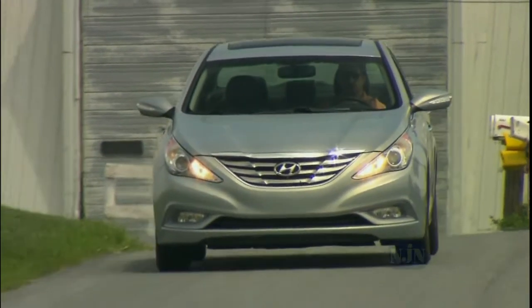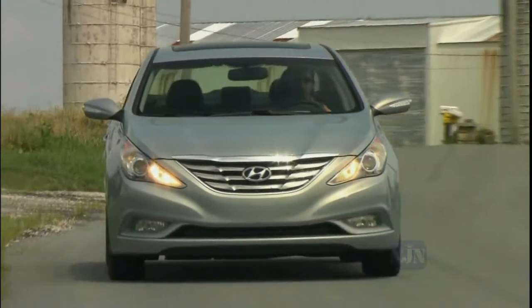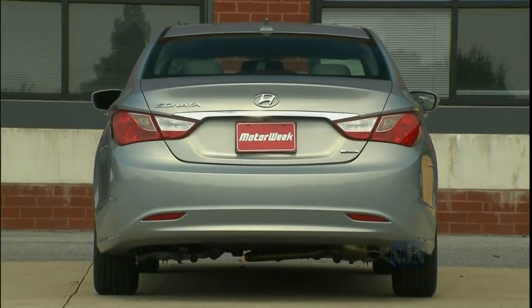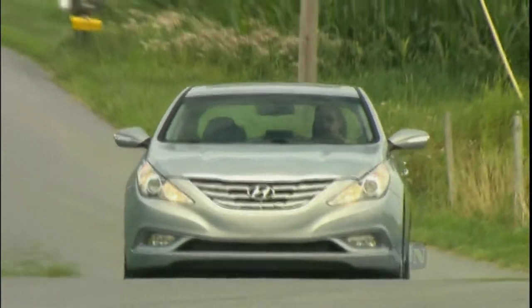Fuel economy is holding steady at 27.5 miles per gallon of regular, despite a lot of low-speed use. But amazingly, even with so many Sonatas already on the road, it still turns heads. It's that great looking, and hopefully will remain so for a lot more miles to come.